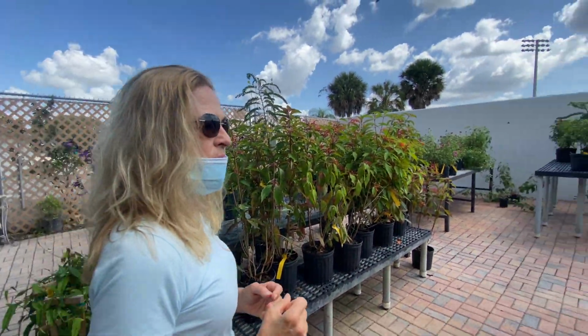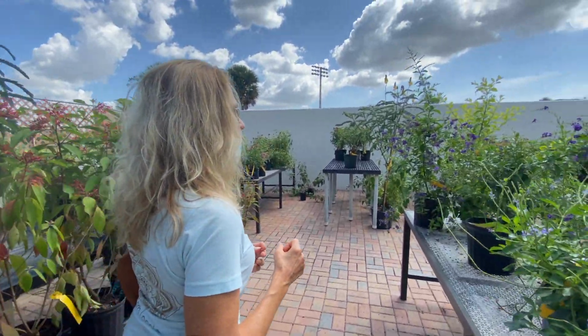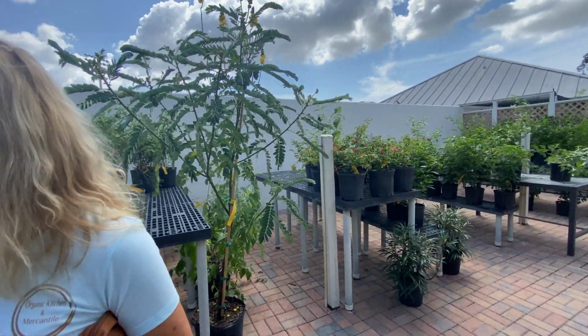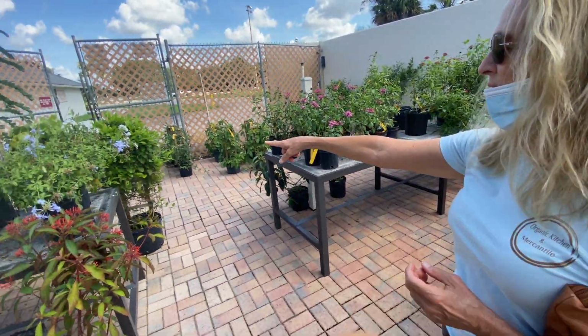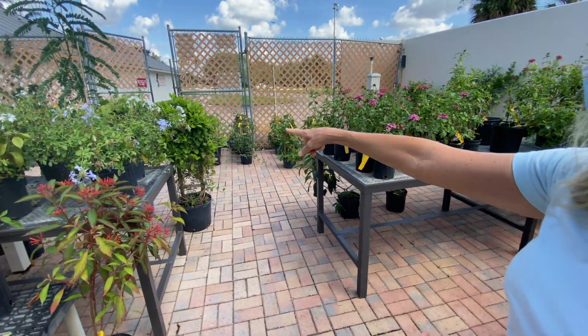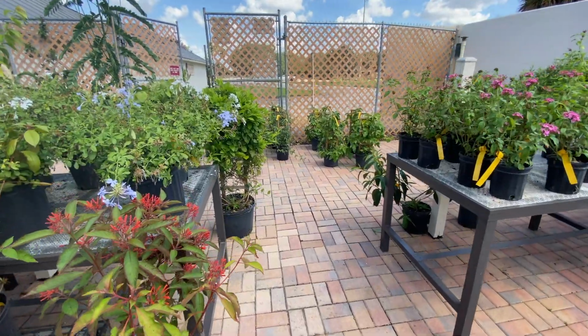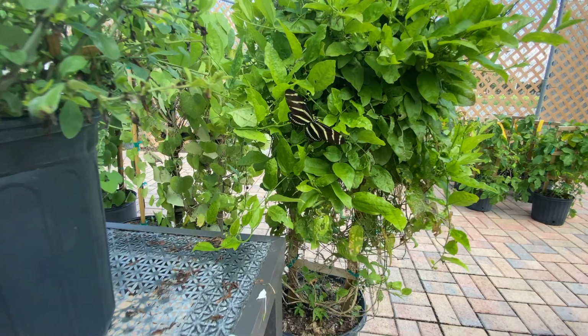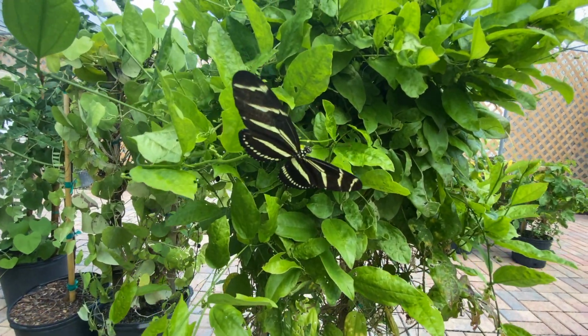Wow, so these are all butterfly plants. All of them. These look similar to the ones that are at our house. A lot of them are. And this is the butterfly that loves the passiflora. That's the zebra longwing. Oh yeah, little zebra longwing. Saw a monarch fly by.